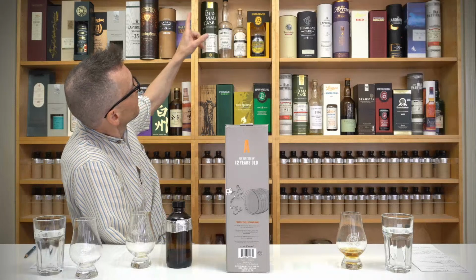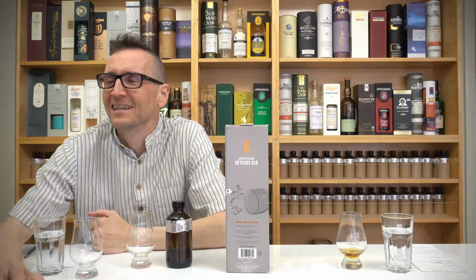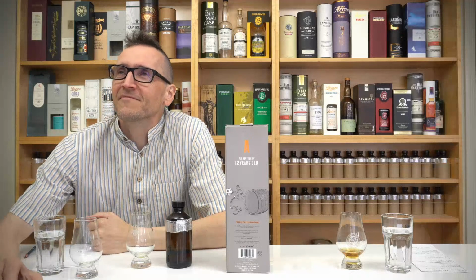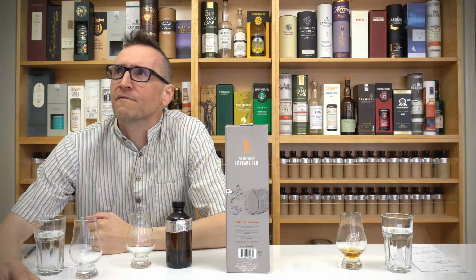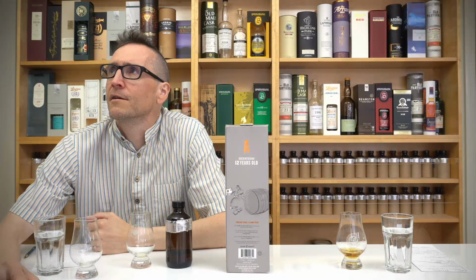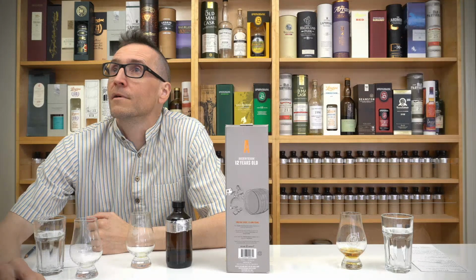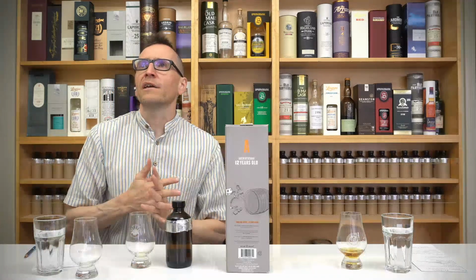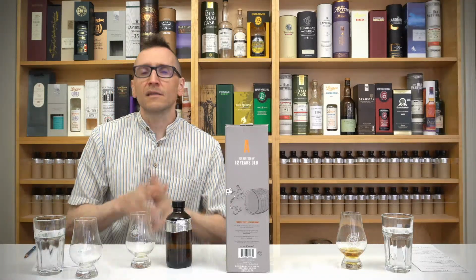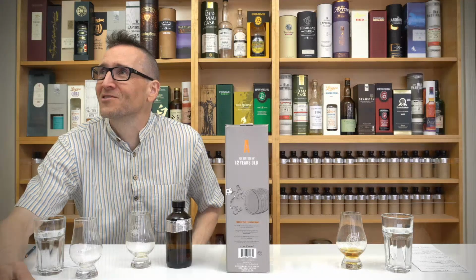I'm just checking it's not... Apparently it's not in the blind tasting. Auchentoshan, I'm looking at my big spreadsheet now. Auchentoshan Valanche is not in the blind tasting. That's why. We never added it. It's one of those purchases that happened after the cutoff for adding more bottles.